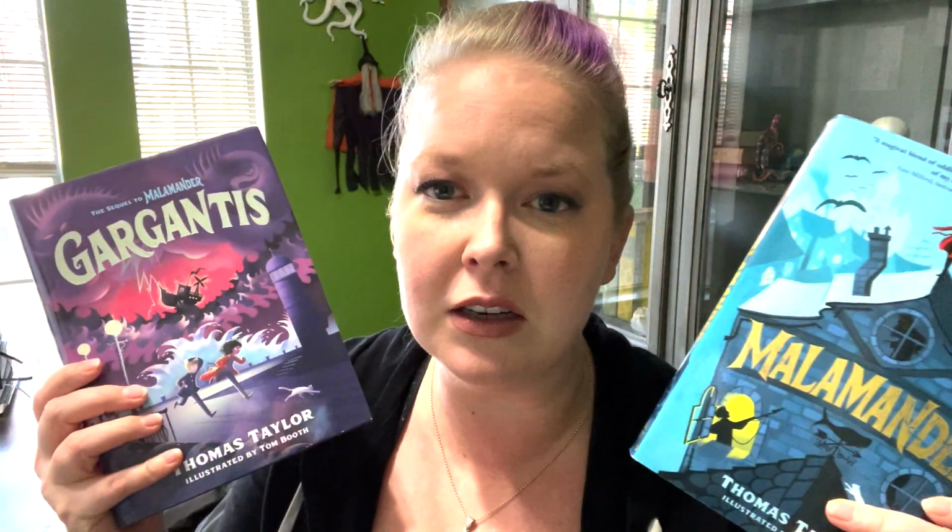I, for some reason, got hardback and paperback, which is going to drive me nuts. They have to match. But I do love the artwork on these. The cover art is beautiful. Malamander is a different cover than the original cover art. The original cover art actually had a giant eyeball on the front because it was the book called Malamander that's talked about in the story.